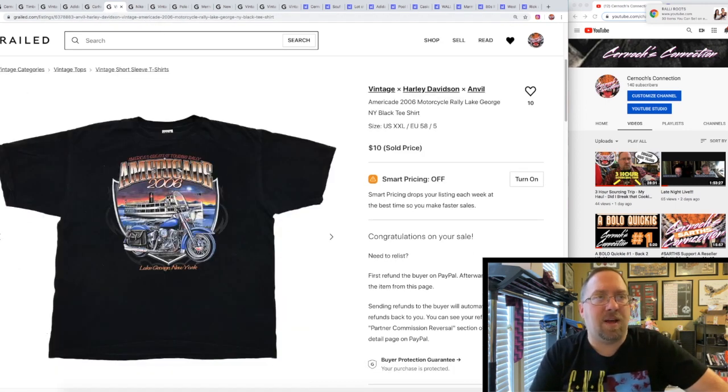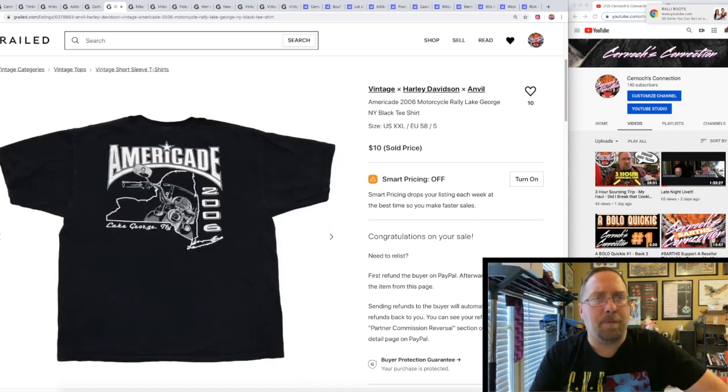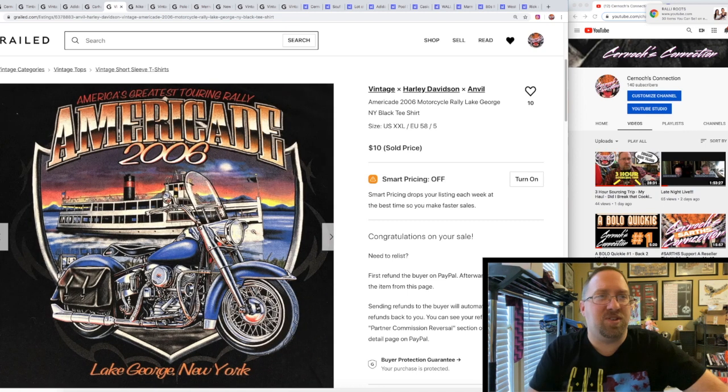The next one is this Mercari 2006 motorcycle rally shirt. This sold for $10, but these kind of shirts do well on Grailed, especially motorcycle shirts. But I just wanted to show you, hey, they're not all big sales, but if you pepper in those small little items too, you can get more traction to your store. So this was a good little sale. Take a look at the back, Lake George, New York, and I actually think this went to New York.